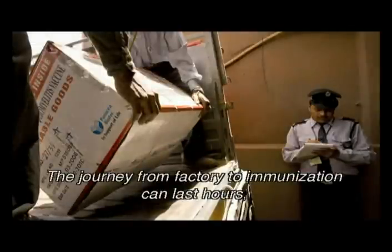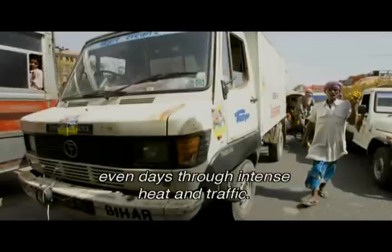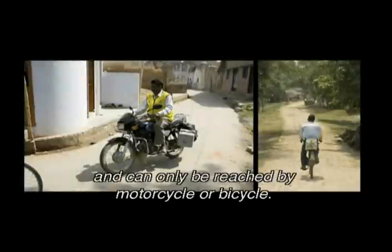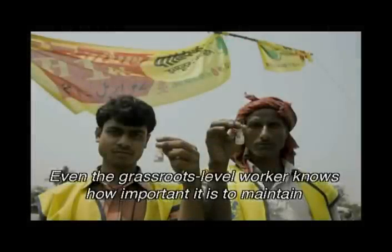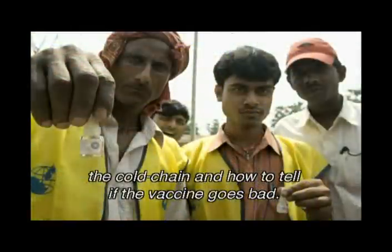The journey from factory to immunization can last hours, even days through intense heat and traffic. Many of the roads through rural villages are narrow and can only be reached by motorcycle or bicycle. Even the grassroots level worker knows how important it is to maintain the cold chain and how to tell if the vaccine goes bad.